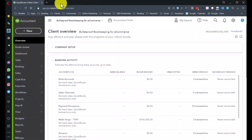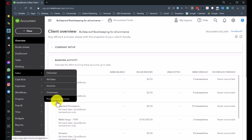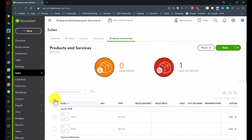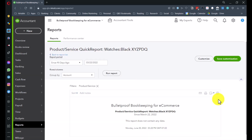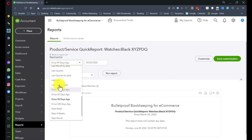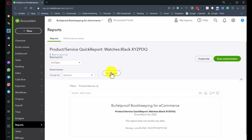To illustrate this, I'm going to actually take you into a product that's already got some purchases and sales recorded, because as you'll see, this really makes it clear how everything flows. So I'm going to go to Sales here, Products and Services, and then we're going to scroll down to this item, my watch, my top selling watch, and we're going to run a report. Okay, then I'll run it for all of time, so I don't have to worry about the dates here.